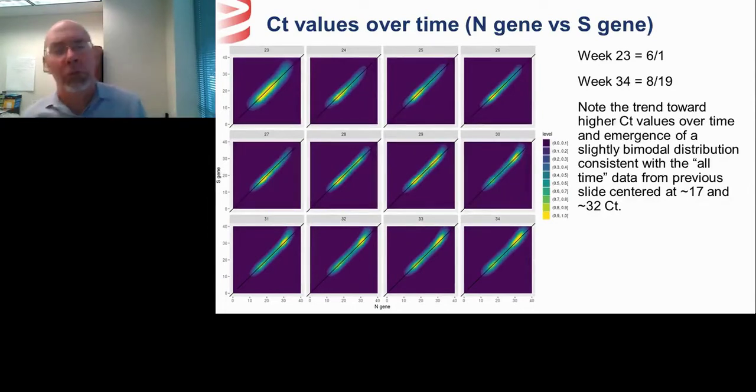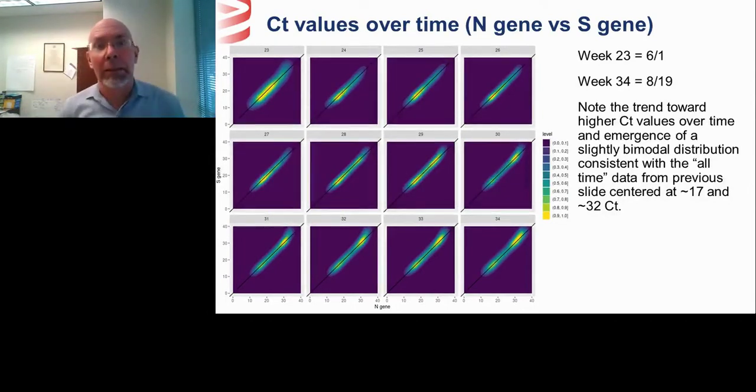If you might remember from the popular media, there was an absolute surge in demand for testing in a few weeks in July. And as that surge occurred, you see this bimodality emerge, where we still have some very high positives, but we also have some very weak positives represented by the peaks at higher CT values up around 30. And in fact, that trend just continues. And so now the majority of the peak is actually at CT values higher than 30 as of the week of August 19th.